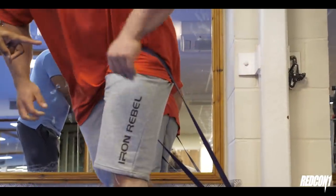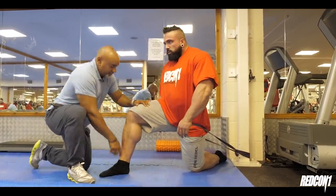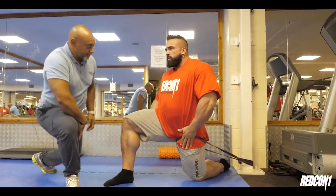Be careful how you position that. Yeah, you don't want to track a bollock. Okay, so move that a little bit more forward so you get enough movement. Can you feel that distraction? Yeah. Feeling my rec fem as well.